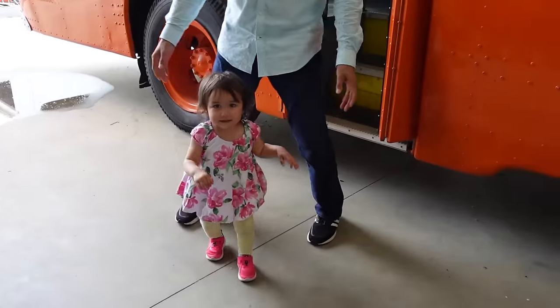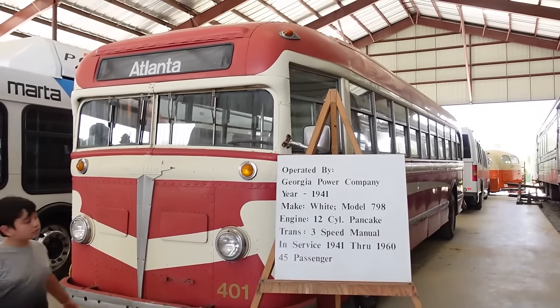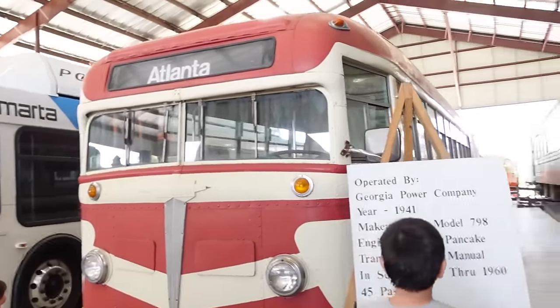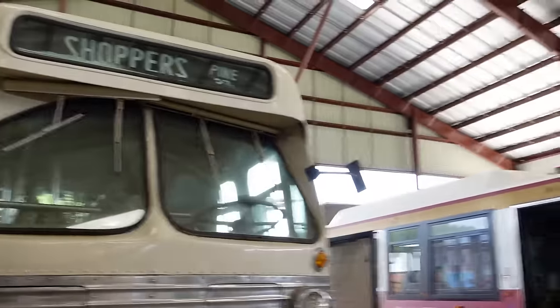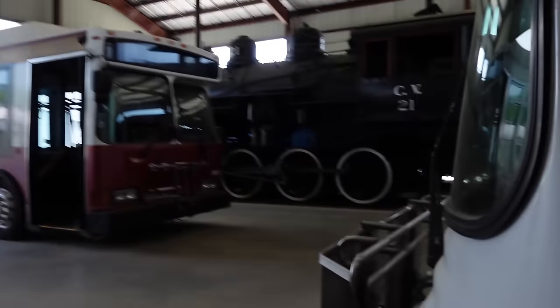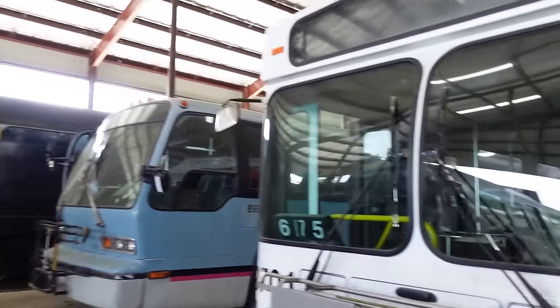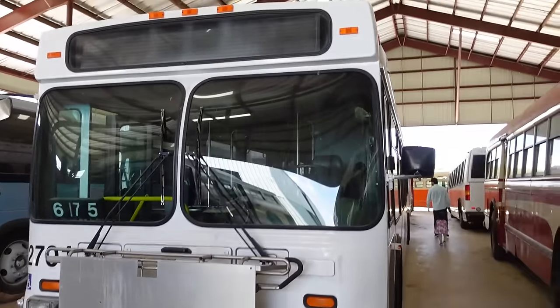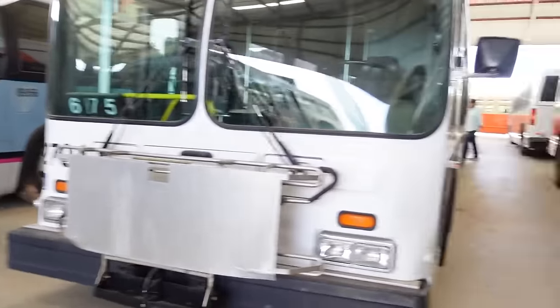Whee! Look, this was in service from 1941 to 1960. Wow. So I think this thing replaced this one. They replaced that one with this one. Well, I think they replaced it with this one, and then they replaced it with that one, and then this one. And then the buses we see in what?